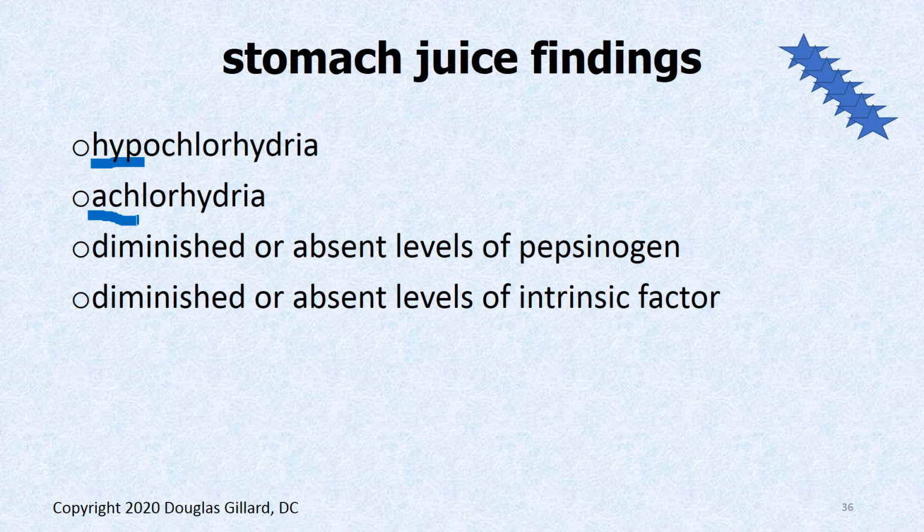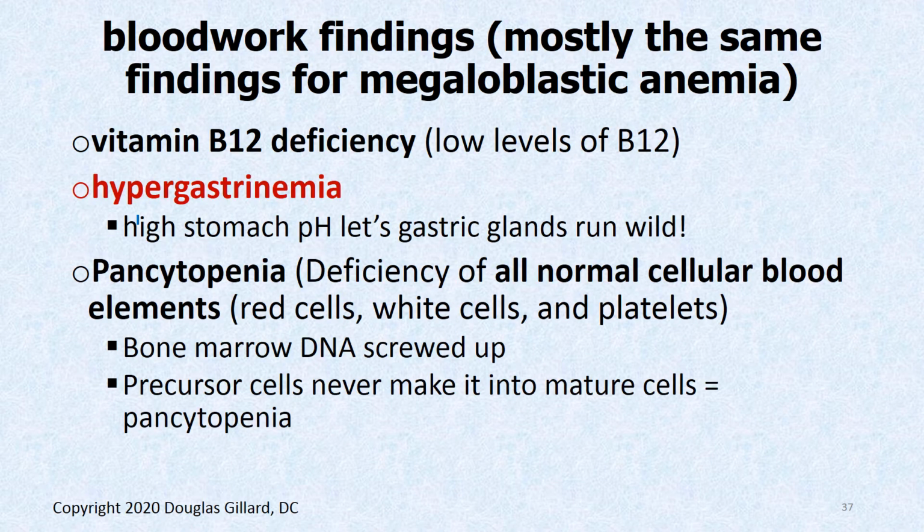So, yeah, diminished intrinsic factor levels as well. Blood findings. Pretty much the same for megaloblastic anemia, but maybe there would be a folate deficiency as well. But they'll have low B12 levels. But here's the one I like. What about gastrin levels? Well, if you don't have acid in your stomach, there's nothing to shut off the turn-off system, right? The antral D cells don't release somatostatin, so gastrin just flows like a river, and so you have too much gastrin in your bloodstream, so you have hypergastrinemia.